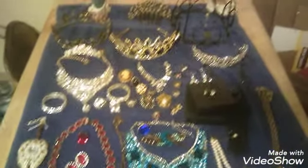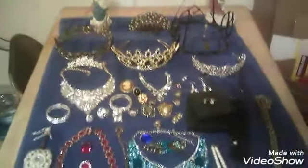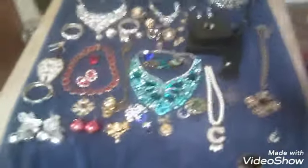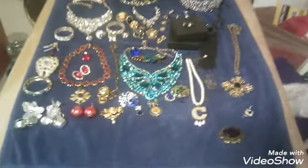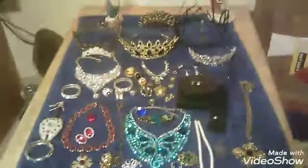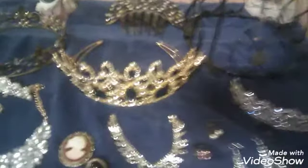Hello everyone, this is Century Countess, and today I'm going to be showing you an inventory of my most favorite and most fashionable jewelry. Each item you see here will be described in detail, and if there's a story behind one, I will share it. So, without further ado, let's begin, shall we?